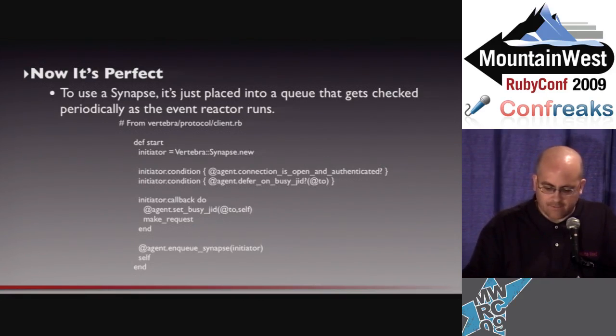With that added in, it was the perfect thing for controlling our blocks of work. And this is a little snippet of code showing how it's used. This actually comes from the client protocol. When we start a transaction with a server, the first thing we want to do is make sure that our connection is open and authenticated, and make sure that we don't already have a conversation in process with that particular JID.